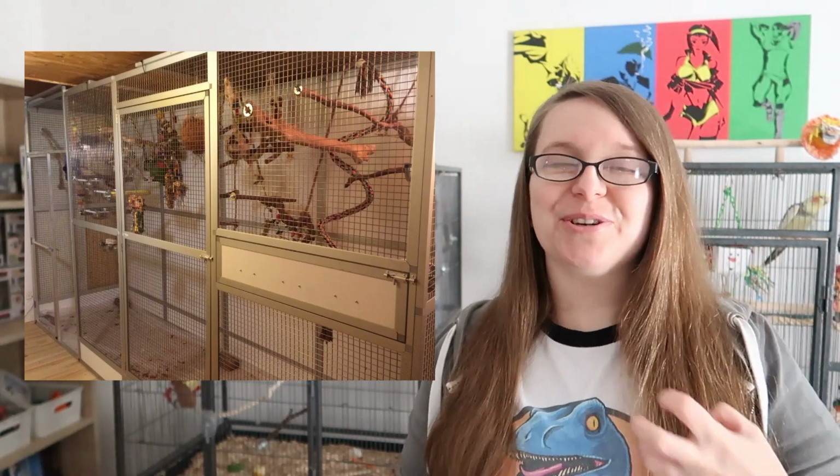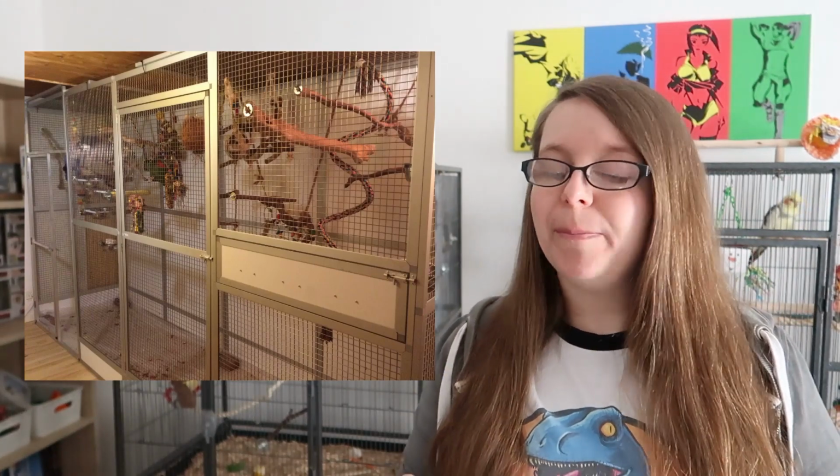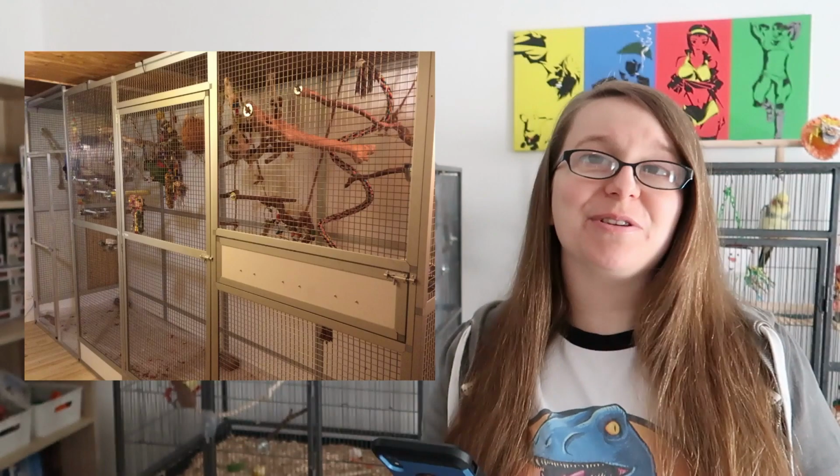You can put foraging toys down there. Chip's very passionate about that. So that's just another way of opening up the space even more. But I think this is really cool, and thank you so much for sending in your photo.